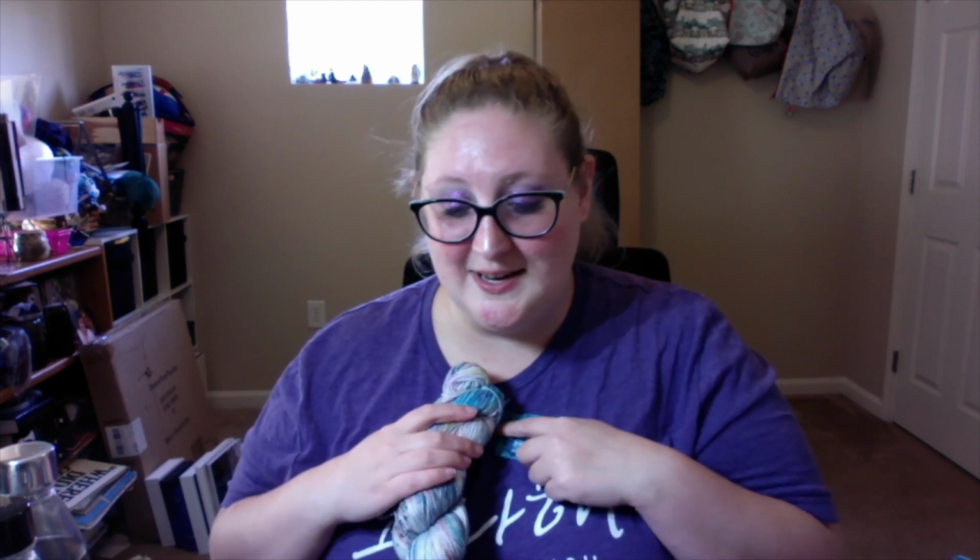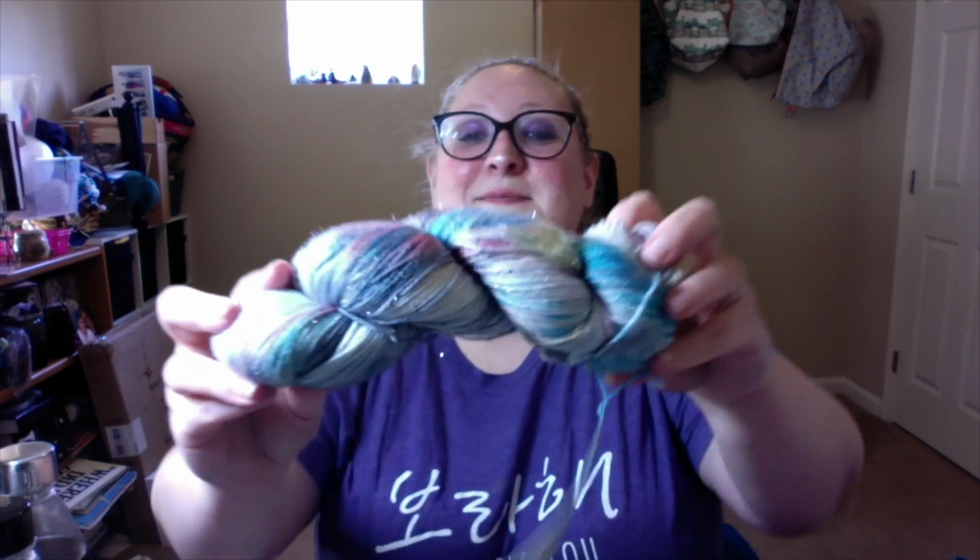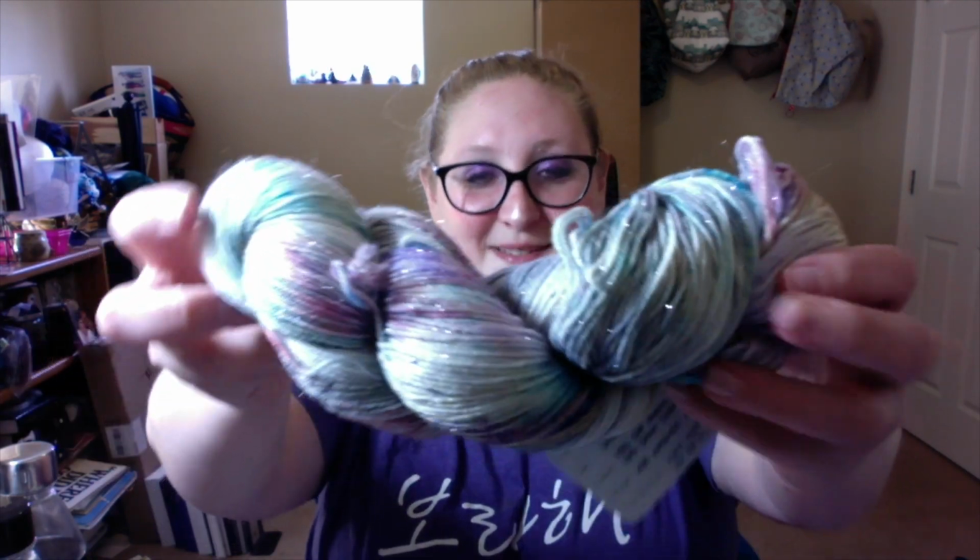I got to name this one. Her daughter named this one. I got to name this one and the one after. This is Candy Crush Mafia Boss. It is inspired by Jimin's hair in the Butter music video. So again, go check it out. He has blonde hair and he's got rainbow streaks. It's fantastic. This is also on silver sock.